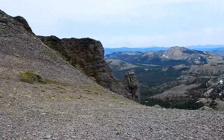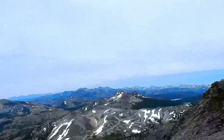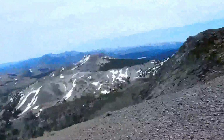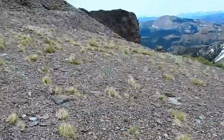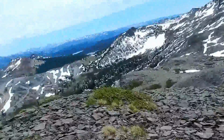Wow. This is high up. It is windy. We're almost at the summit. Woo. I need a beer. Still got more to climb. So we're at the summit, one of the summits.